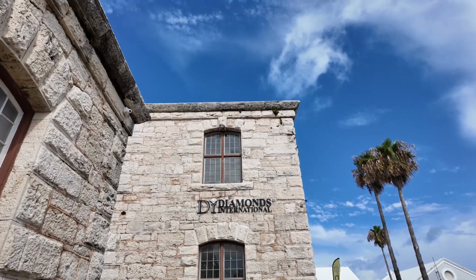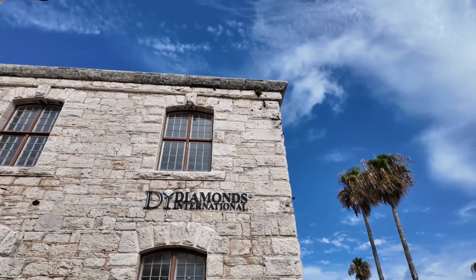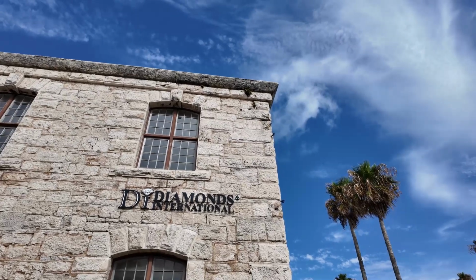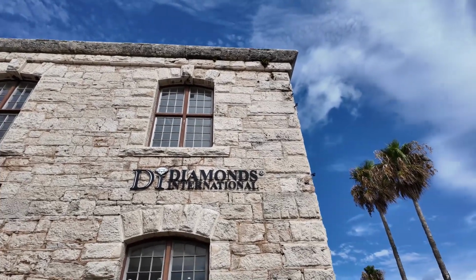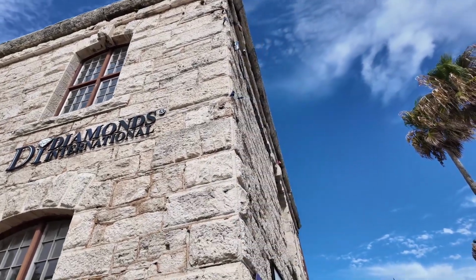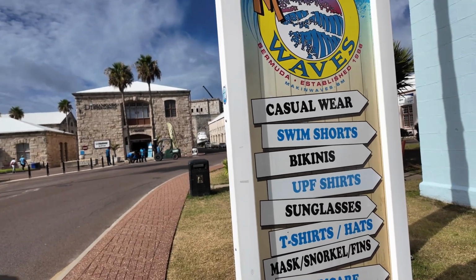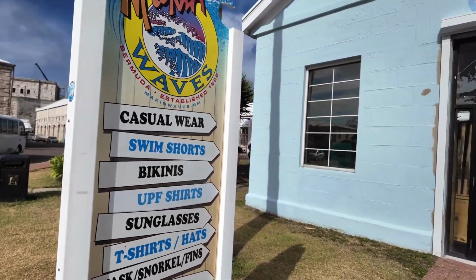The next building is the Diamonds International, and this is the jewelry that is really heavily promoted by the cruise lines. They usually have different deals and shopping promotions, and that's going to be over here. There is so much information about them out there. I'm not even going to go in because they're easy enough to learn about. What I am going to do is follow this around and show you the other shops in the area. So our next stop is called Making Waves, and again they have a lot of souvenir type of items, and they are right in here.